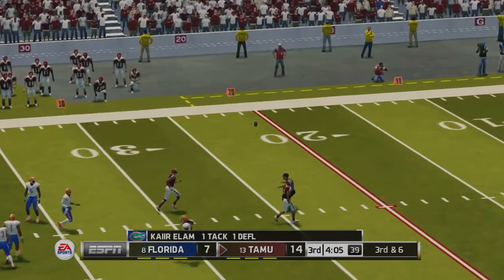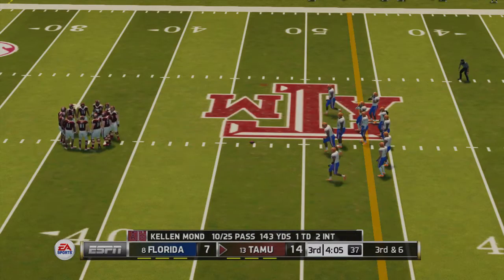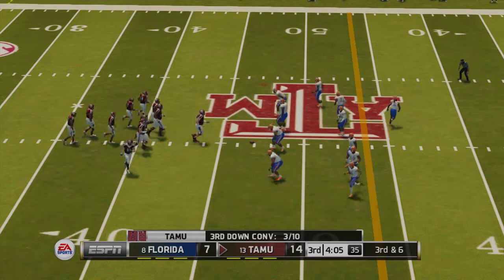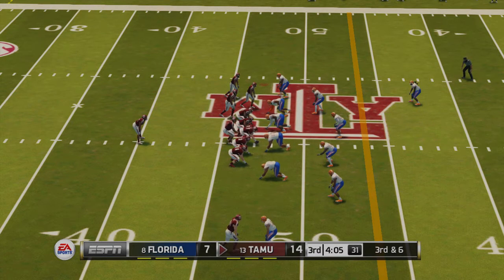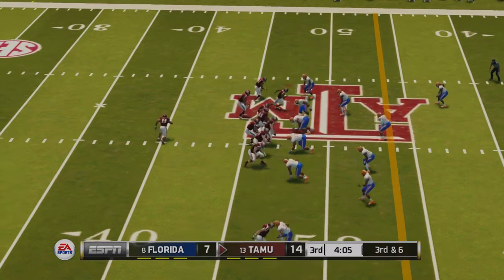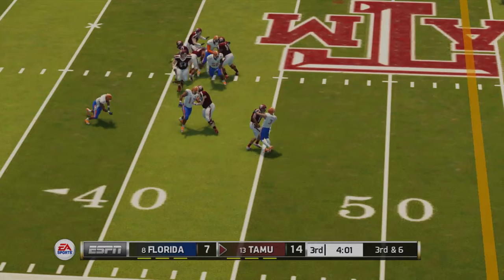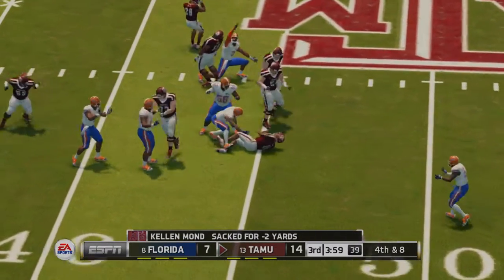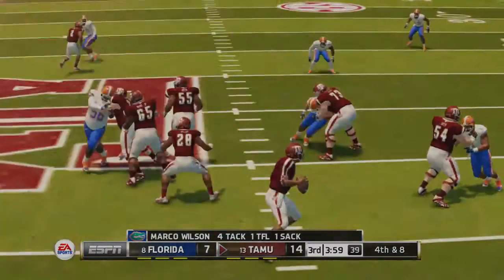Fires incomplete. This wide receiver is very frustrated. You can tell by his body language. He did everything he needed to do to get open to be able to make a big play. The quarterback just didn't put the ball in the money. Flushed out, and he's going to get sacked. Loss of 2 yards on the play. That makes it 4th and 8.